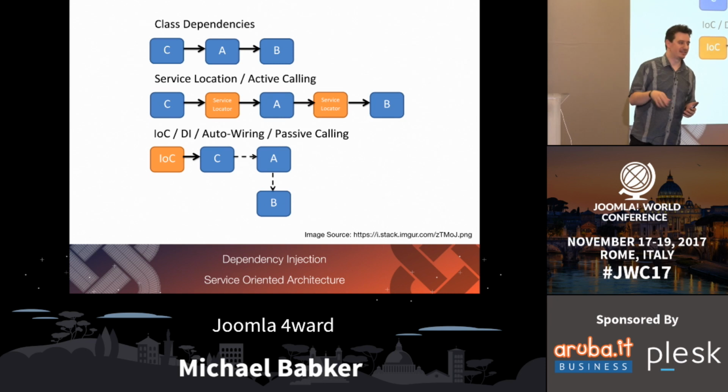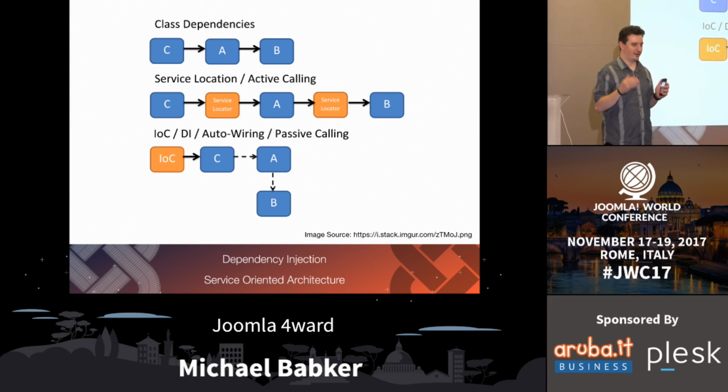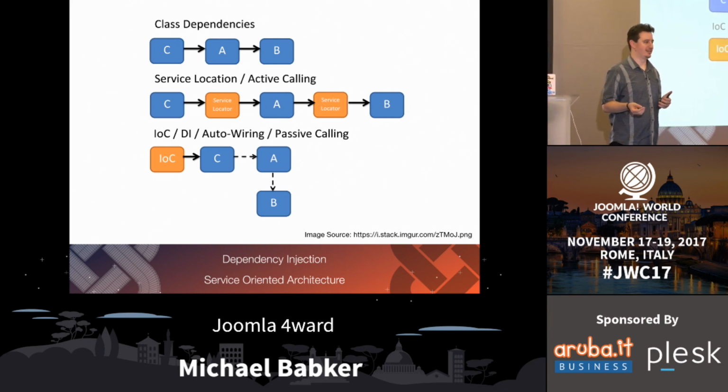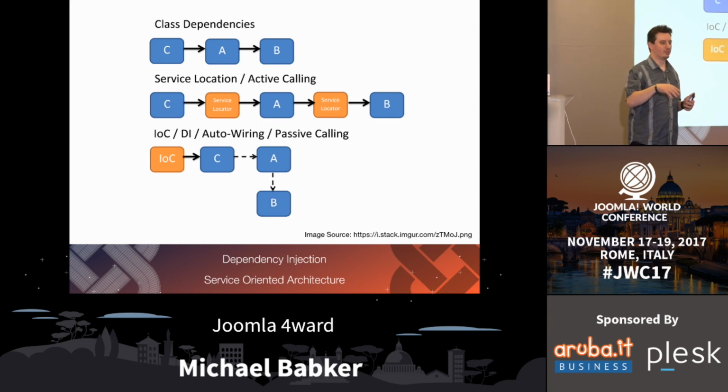extension developers. Instead of having very rigid, very non-flexible class loading mechanisms or explicit new class type calls, you have to push those things into your objects, and through defining interfaces and through working with the dependency injection container, you can now more freely customize some aspects of the Joomla API.